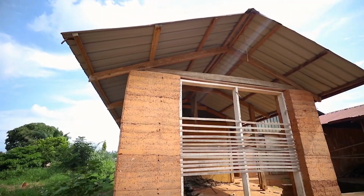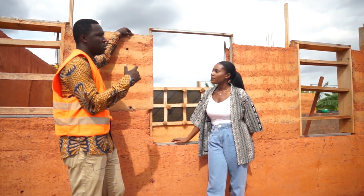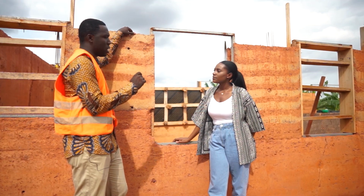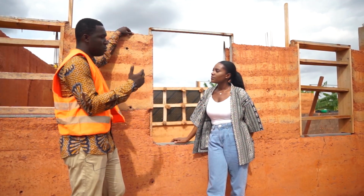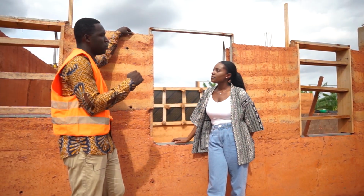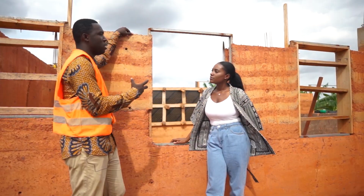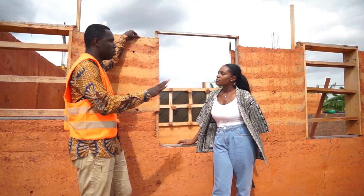When we get to the site, we first do our soil tests. We ensure that we have the right soil for it. Then after our soil tests, we come out with our ratio. Now the ratio varies. A lot of people have their own ratio, and the ratio will be determined by the soil on the ground. There's a type of soil where we'll have no cement in it.